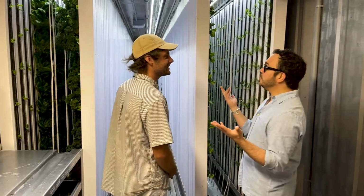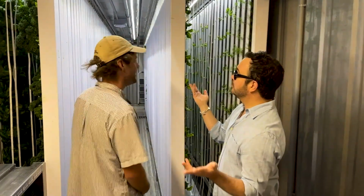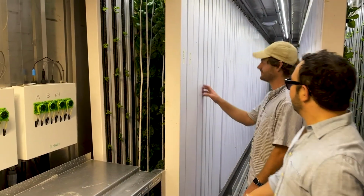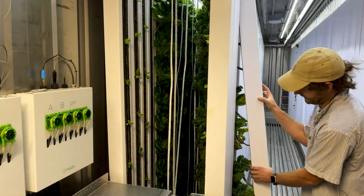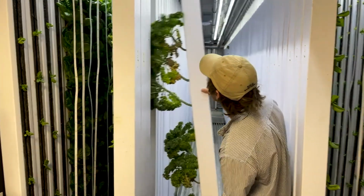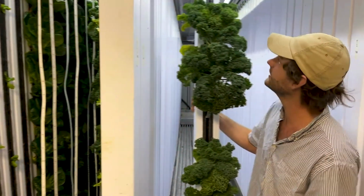So, do you have one that you can show me that's maybe a little bit more mature looking than these, and explain how this process works? For sure. Let me grab one. Excellent. Here, this looks like a good one. Oh, it's so big, I can't even get it out. Whoa. That looks like kale. That's definitely kale.